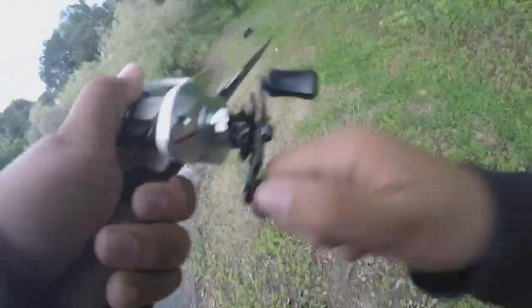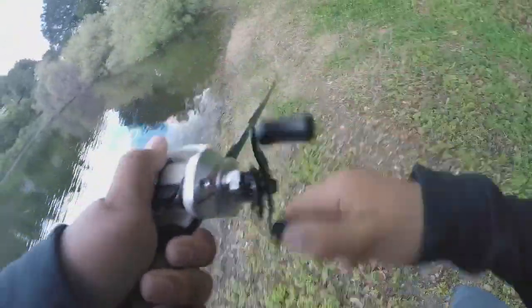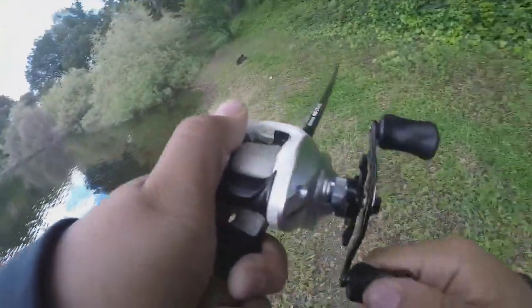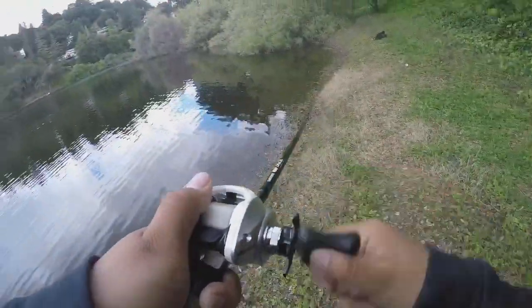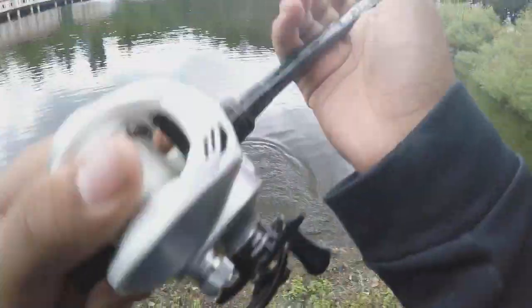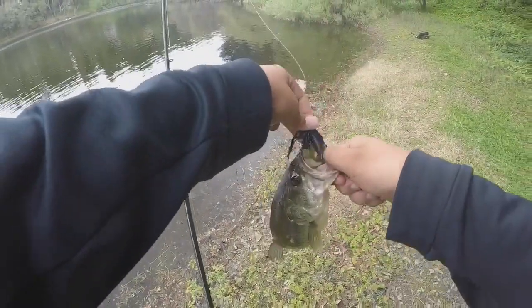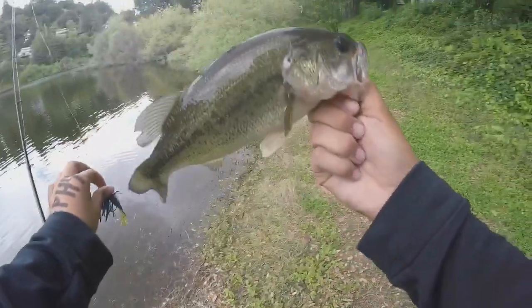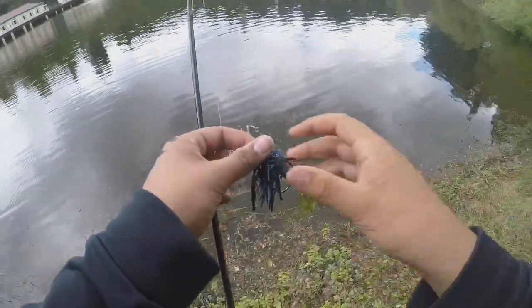Good one on the jig. Feels like a better fish. No, it's not, but it's fighting hard. It's the second fish on the jig. Fighting real hard, but it's nothing big. It's a little longer, but still trying to get that big fish. I've only been here for about a half hour, but I figured the jig might get some bigger ones. I mean, it's still a little keeper.